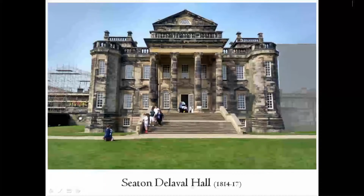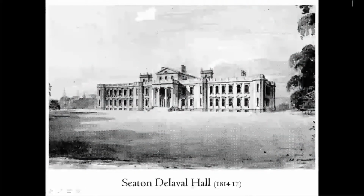And what Dobson designed, it's a bit grainy because it's a small image which I've had to blow up. This is the wing that had been built in the 17th century. So John Dobson proposed to put on these octagonal towers here, which match the ones that Vanbrugh did, and also build a new west wing. And if this design had gone ahead, it would have created a whole southern facade extending 23 bays wide. Now, fortunately, or unfortunately, these proposals didn't survive Sir Jacob's death in 1817, so they were never built.